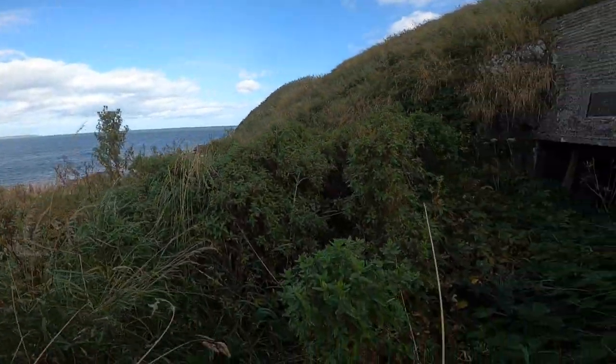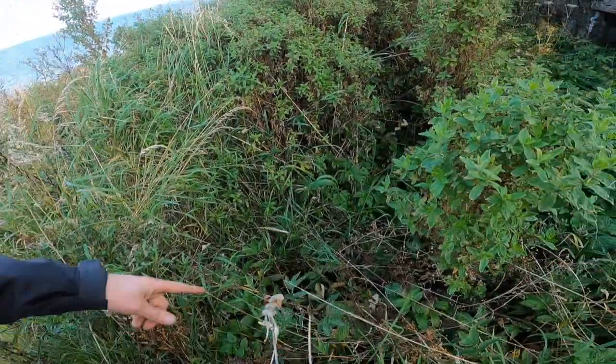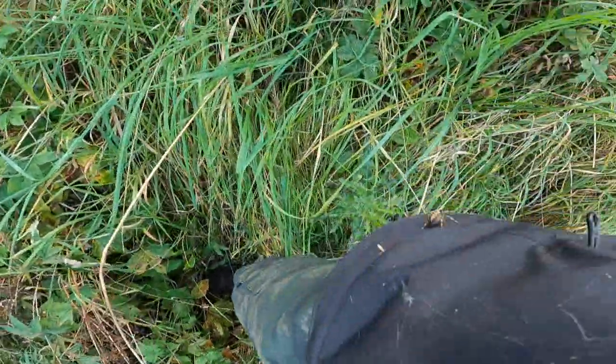These are actual proper deep wades down here. This is insane. That's like 2 foot deep in front of me, folks. Whoa, look at that spider.